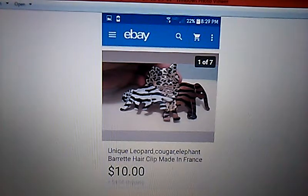Okay, so this barrette, I found this at a thrift shop. It was on the shelf in a baggie for $1, and it was marked made in France, and it was really pretty. The eyes had rhinestones, and there's a tiger, an elephant, and a leopard, cougar, and elephant. Sold that for $10 plus $4 shipping.